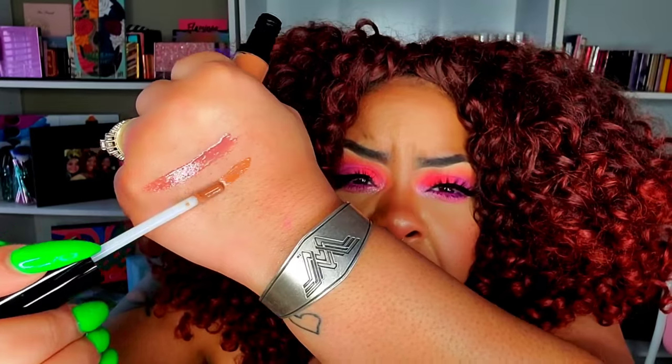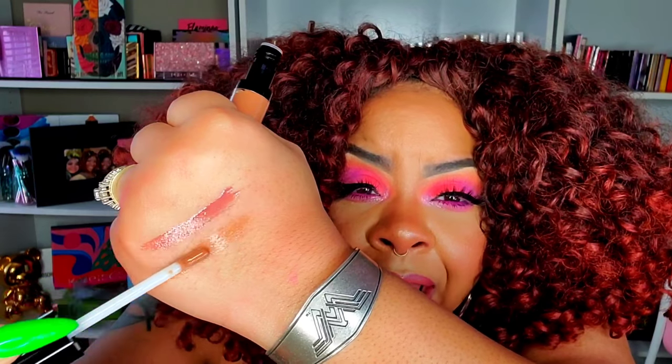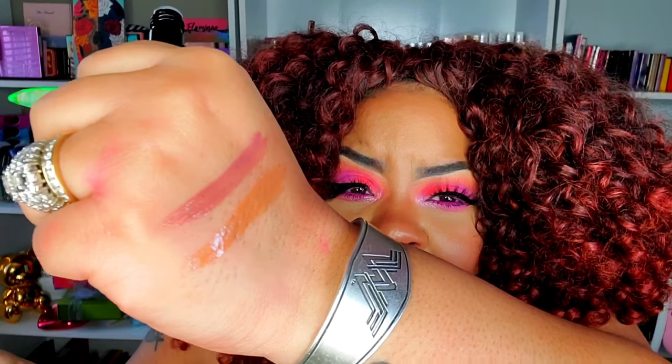The second shade I got here is in Beignet, and this is a nude as well, but it pulls a little bit more caramel. Oh, now that's a cute lip shine. Yeah, that definitely pulls a little more light brown in color. And I can't get over how good they smell.